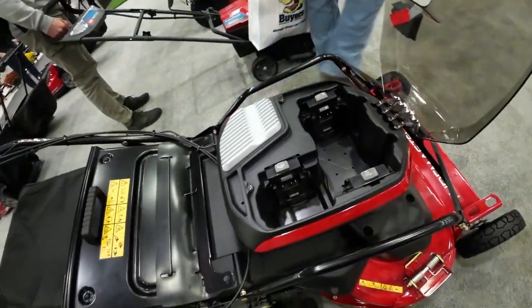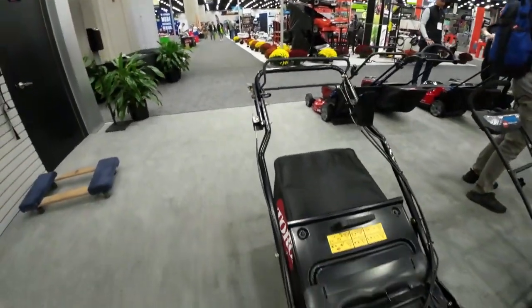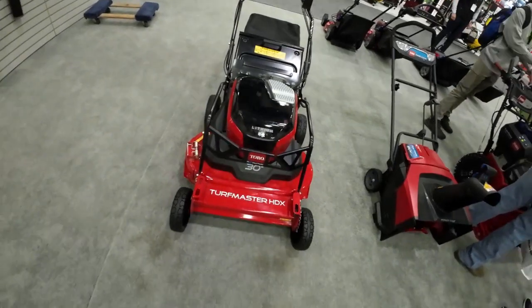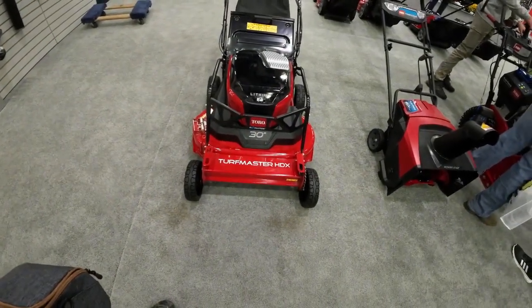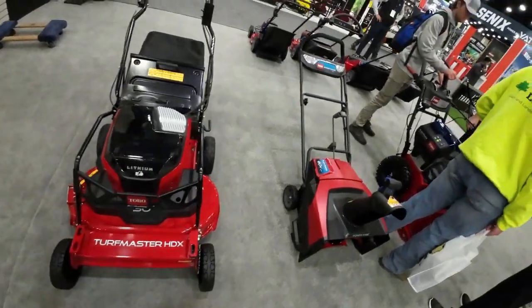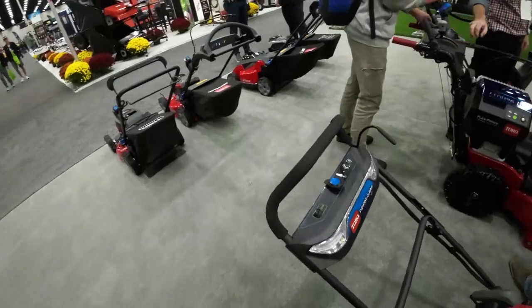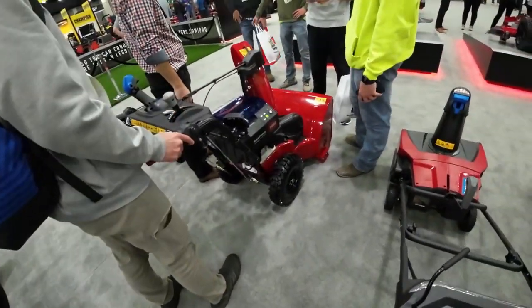It's a commercial mower. Everything about it is built heavier than the residential model. It is priced right in there with their gas commercial model, so it's about twice the money as a Time Master, but you know it's going to last you for years and years and years. That's the original snowblower.